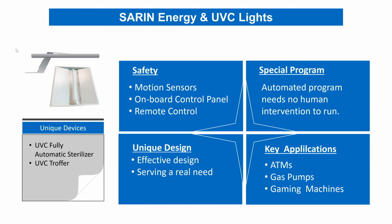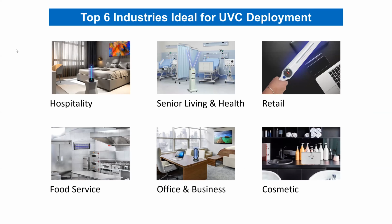So this next slide here is going to be the 6 top industries. I really hit on this a lot during the products, but really what we're going to see here is hospitality, senior living, and health. Any of our products are going to be great for that. When it comes to the sterilization bag and the cell phone charger, this is something that you're really going to see and need to utilize more of at the front desk. So you can sterilize people's belongings coming in, their phone. Also, what would be great for that are the wands as well. So you can sterilize the sign-in sheets, maybe the pens that people are using as well.